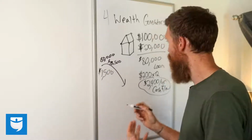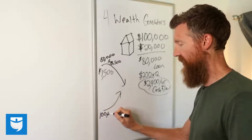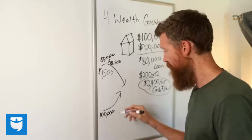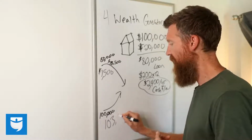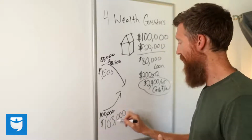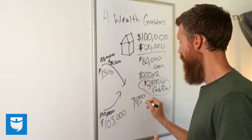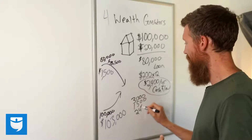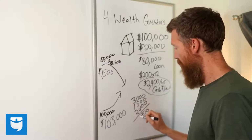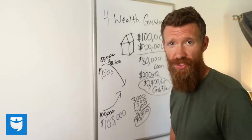But at the same time, prices tend to go up on average. So where the property was worth $100,000, after 1 year, we'll say on average 3% appreciation, it's now worth $103,000. So let's add all that together, right? You've added $3,000 in value here, you've added $1,500 there, and $2,400 in cash flow. So really, during the first year, you've now made $6,900. You've actually added $6,900 to your net worth.